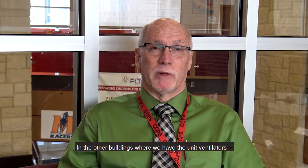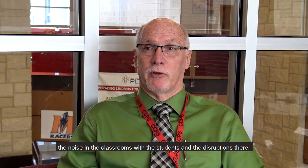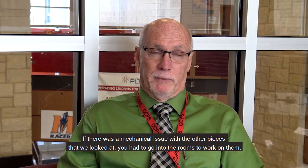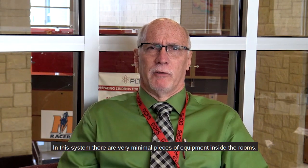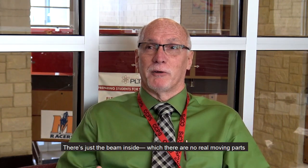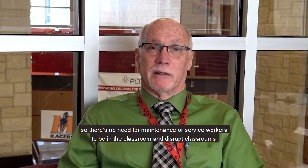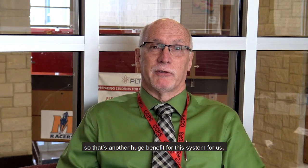In the other buildings where we have the unit ventilators, there's the noise in the classroom for the students, the disruptions there. If there was a mechanical issue with the other pieces that we looked at, you had to go into the rooms to work on them. In this system, there's very minimal pieces of equipment inside the room. There's just the beams inside, which have no real moving parts, so there's no need for maintenance or service workers to be in the classrooms to disrupt classes. So that's another huge benefit to the system for us.